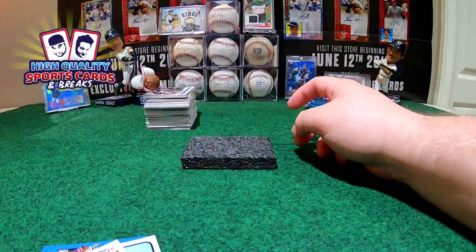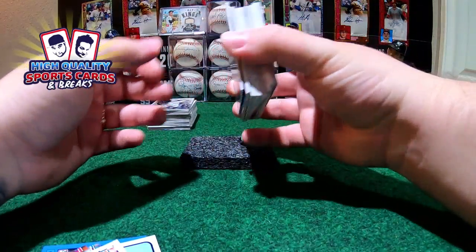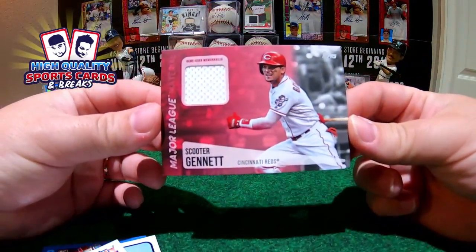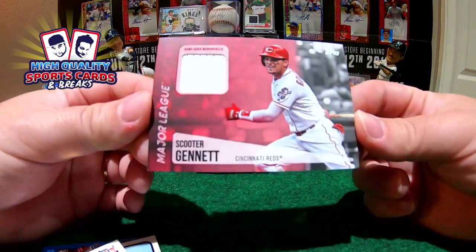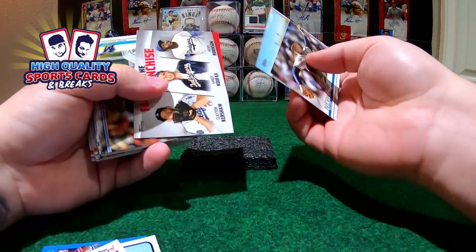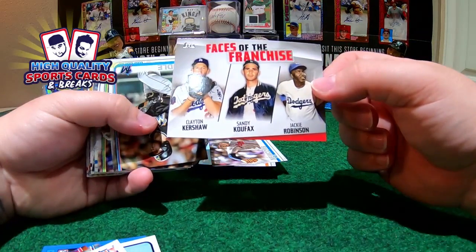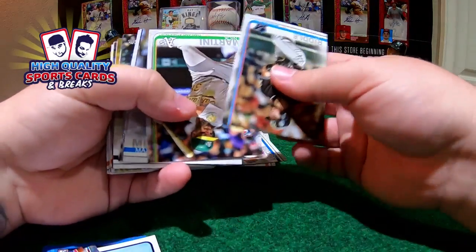Right, so last pile. We don't have the hit yet, but I just watched it right here. Scooter Gennett, Cincinnati, red, white piece of jersey. It is the hit on this box. So, Scooter Gennett piece, my friend. Congratulations, nice white piece of jersey. And we have another memorabilia. Sandy Koufax, Clayton Kershaw, Jackie Robinson. It is a blue one. Red one, unnumbered.